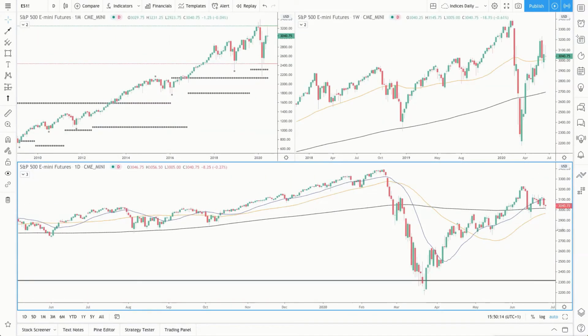Looking at the S&P 500 mini on the daily time frame, we can see that price has been finding support at the 200 simple moving average. So it's not surprising that we're finding support across the indices since the open of the day.